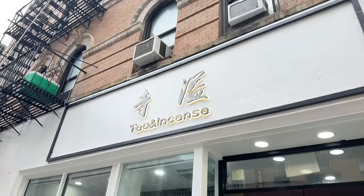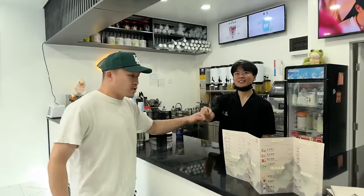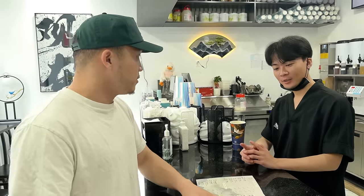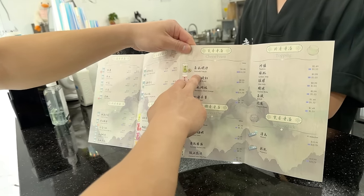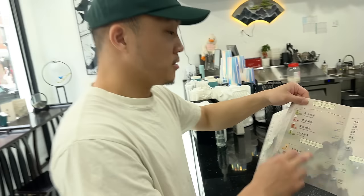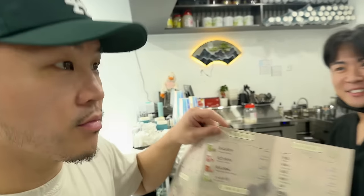Next up on Chinatown Cheap Eats, we've got Siyi. This is a tea and incense shop. Tell us about Siyi and what we should get, because we're gonna get one drink for Chinatown Cheap Eats, but I wanna get something special. So, what do you like for tea? I'm looking at this avocado in your cold. Is there avocado in that? Yes, it's a real avocado. Let me get that.